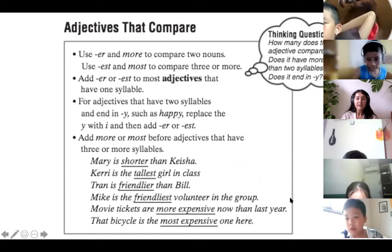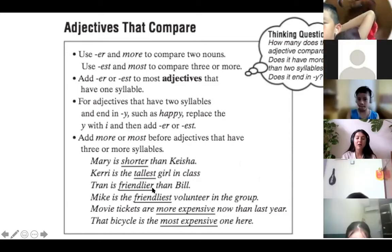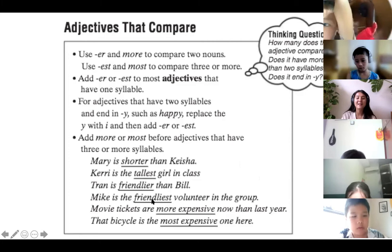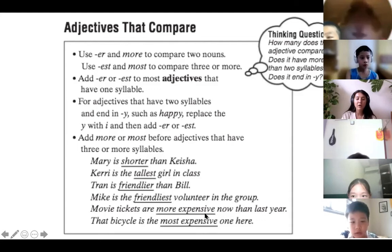Good job. Okay, have a look down here. Chan is friendlier than Bill. We've used er on the end here because we're comparing two. There are just two subjects here. Mike is the friendliest volunteer in the group. We've used est on the end here because we're comparing Mike to a whole group of people. So we're comparing more than two nouns. Movie tickets are more expensive now than last year.